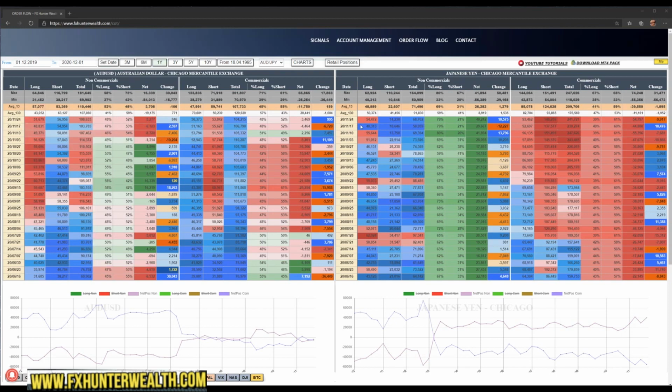And here is the Japanese yen, more bullish than bearish. I mean, not just slightly, because we can see that they aggressively close the short positions and build longs. So it's like 79 to 21. The yen is actually getting bullish right now. Yeah, so this is the positions.